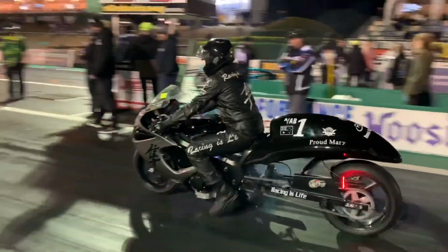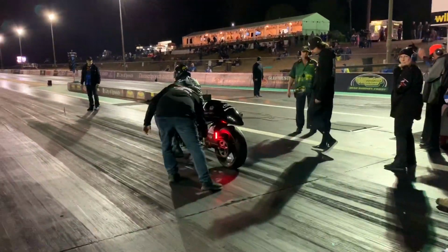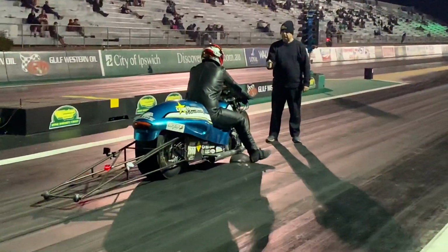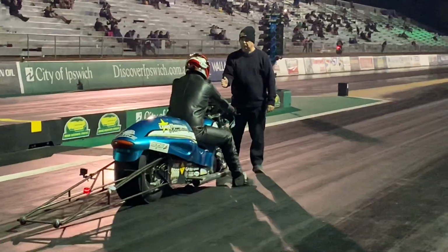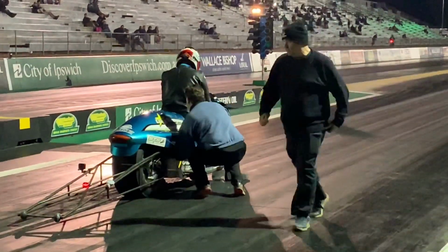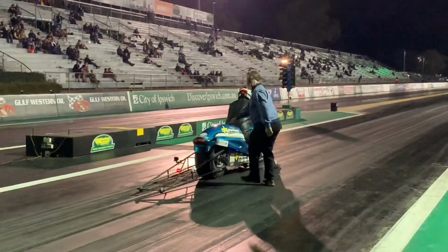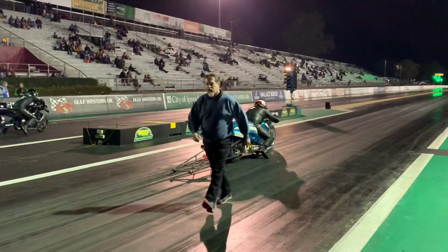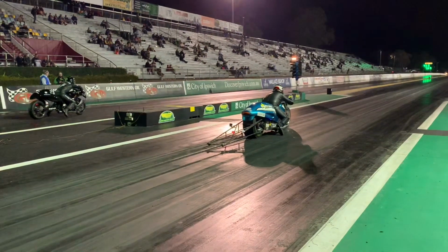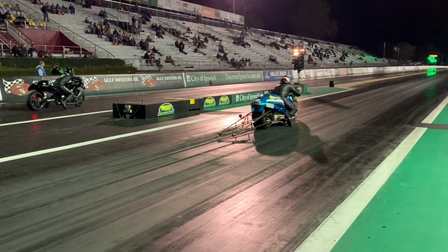This should be a very interesting matchup. Ken Collin, one of the toughest and most skilled racers over there, taking on another bad hombre, Ethan Wright. There is our aforementioned Suzuki GS wheelie bar bike. The index for this machine is a 730. Index for Ken Collin, a 789. Collin, a defending champion, thus the number 1 denoted on the back of his motorcycle.